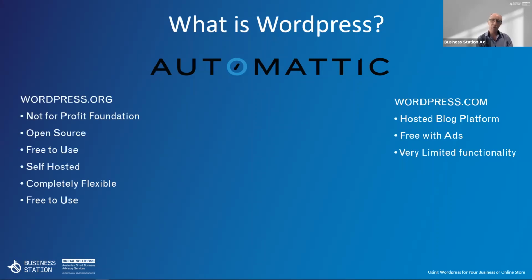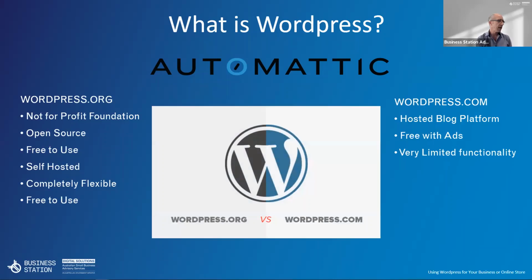There's then WordPress.org, and this is what we're going to focus on today. WordPress.org is a not-for-profit foundation. And within that not-for-profit foundation, they developed the open source WordPress platform. The fact that it's open source is one of its most powerful features, and we'll talk about that. It's free to use, but not necessarily free, because you still need to host it somewhere on a website hosting platform.